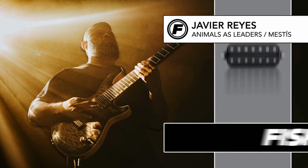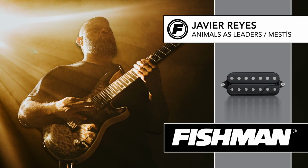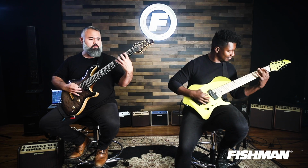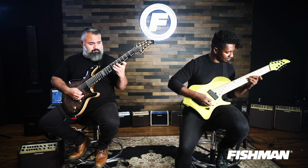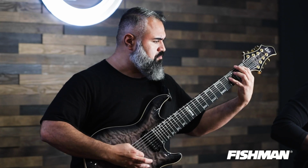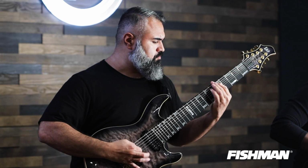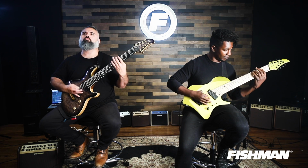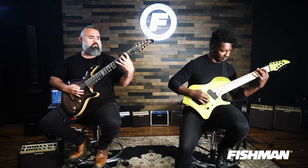So with passive pickups, what I've liked in the past is essentially having wide dynamic range. I come from a pretty classical background, using a lot of fingerpicking, huge dynamics where I'm playing super light on the strings versus picking extremely hard just to get character out of the guitar. I think passive pickups have essentially been able to do that for me versus a traditional active pickup.